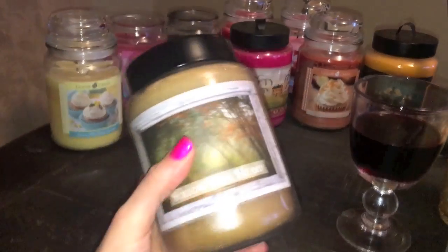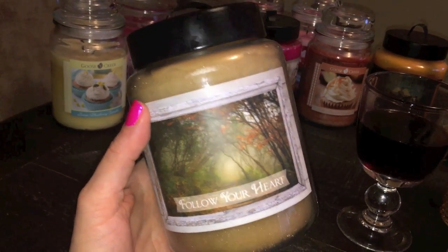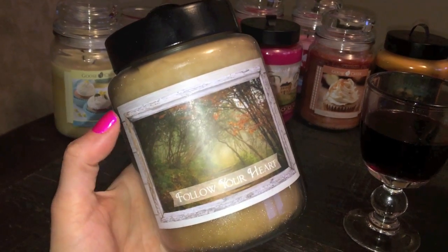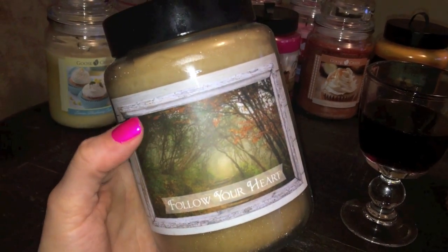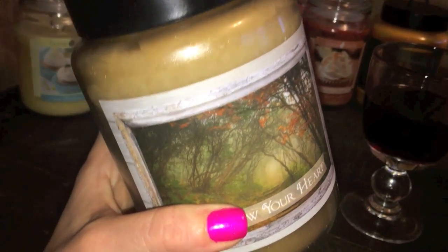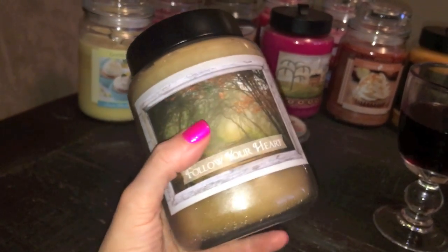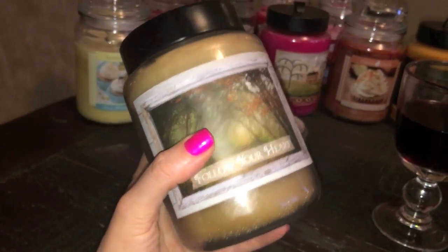So to start off, I did get a backup, another one of peanut butter sugar. This is called Follow Your Heart because it's a folk art jar. And typically they're art jars. Correct me if I'm wrong, but I do believe that Goose Creek reaches out to the artist. And I don't know if they buy the rights from the artist. So this is Follow Your Heart. It's got this beautiful fall label, which is great because I bought this as backup. This is going right into my storage unit because I wanted a fresh peanut butter sugar for my house.